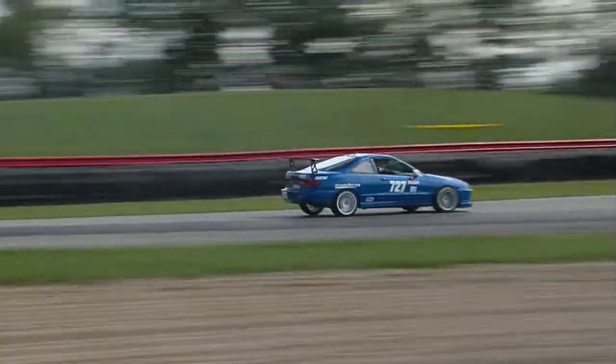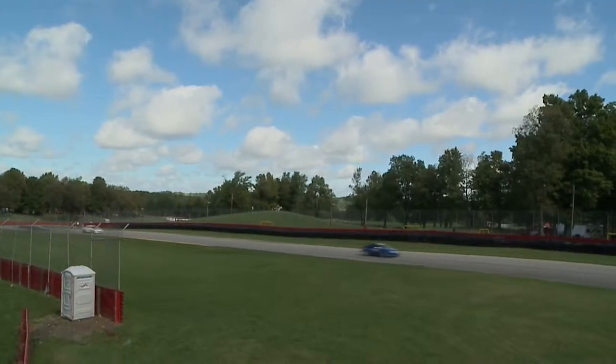As Jonathan Meris continues to work his way to the front, we're going to take a break. When we come back, more here from Mid-Ohio, the 2012 NASA Championships Honda Challenge race.